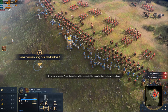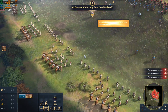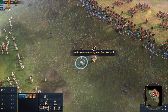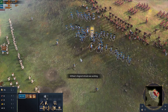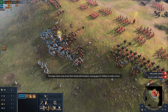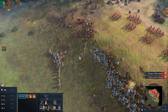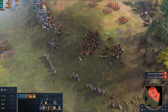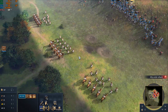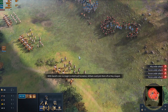The retreat aimed to lure the Anglo-Saxons into a false sense of victory, causing them to break formation. William's feigned retreat was working. The Anglo-Saxon army broke their shield wall formation, leaving gaps for William to make a move. With Harold's men no longer in shield wall formation, William could pick them off as they charged.